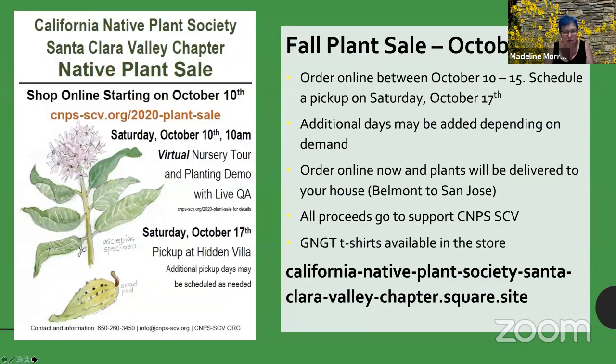Now here is our beautiful poster made by Jean Struthers for this year's fall virtual plant sale, our first ever online plant sale and pickup. If Saturday, October 17th pickup fills up, we can add other days. If you order before October 10th, you can get delivery to your house.